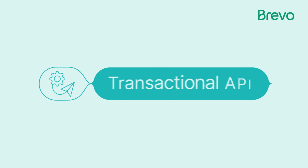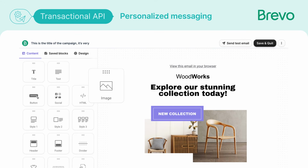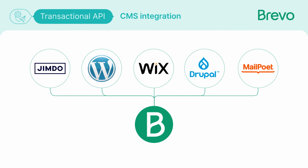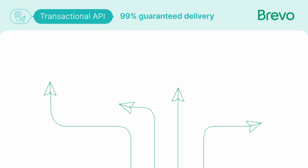Automatically send millions of email, SMS, and WhatsApp notifications with our transactional API. Customize your templates, easily integrate with your CMS, and enable two-way communication, all with ultra-reliable delivery.